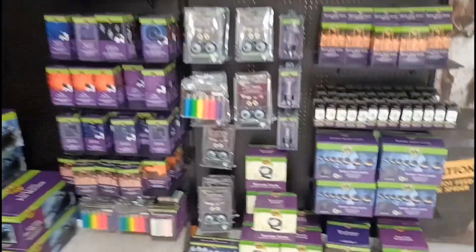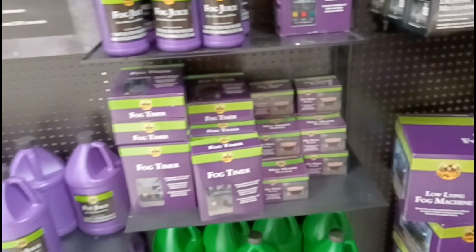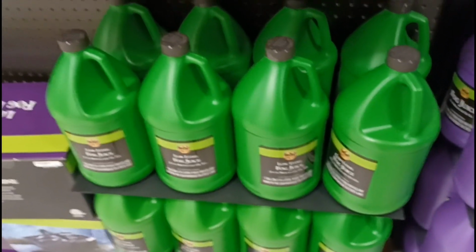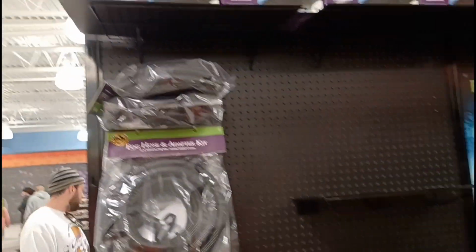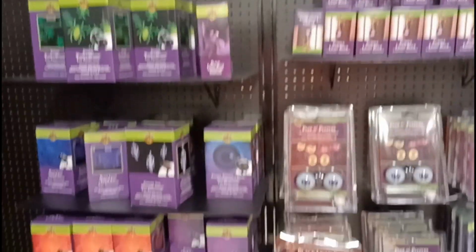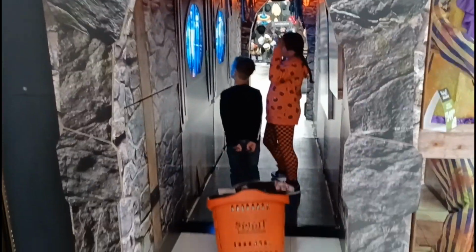This is one of my favorite sections of the store. I love the lighting section and the strobe lights, the fog juice, the fog machines, the battery packs. They got dropping mechanisms, fog timers, fog juice. This area is everything. They got low-lying fog juice. It's more dense. They got a low-lying fog machine. I think this is the first year they had that. I don't remember them having that before. They got the fog hose with the adapters. I came here for one thing, the battery packs to hook up to one of my props, and I do not see it. Pumpkin string lights. There's my other two maniacs in there.